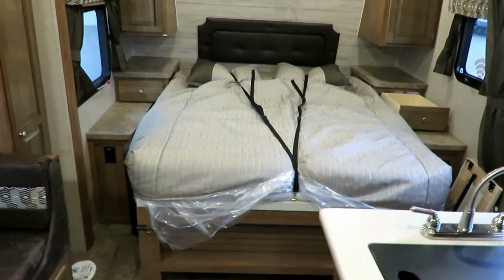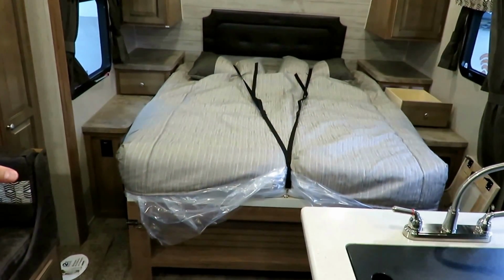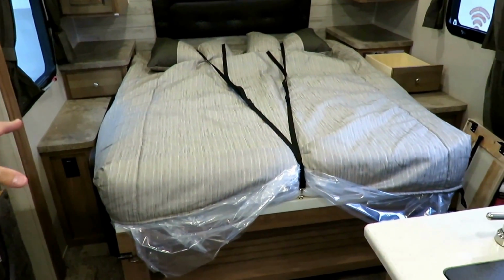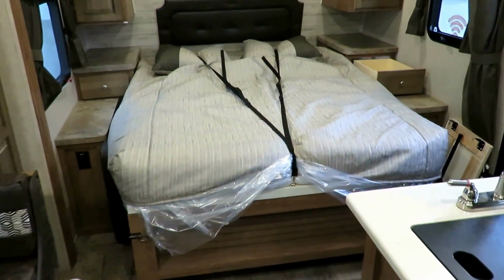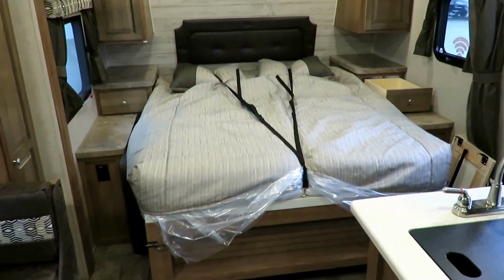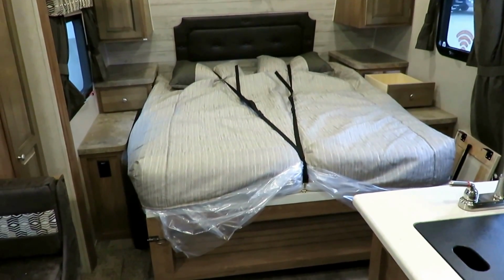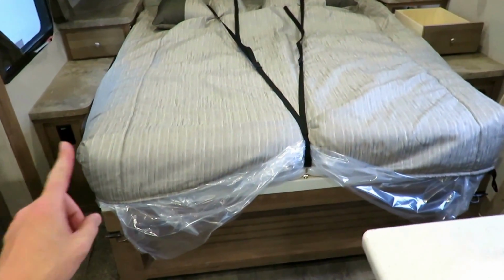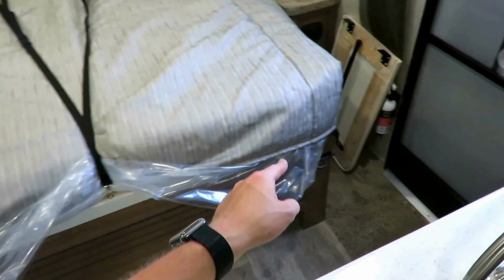So, it's a one-piece heated mattress. The whole bed flips up and down. It comes with a handy little strap so you can strap your bedding down. You might need to straighten it up a little bit, but you don't have to make a bed every morning, every night. You just don't have to do that. Now, when you're ready to put it away, they've made a change over previous models. It now locks in the down position. That's what that little strap is over there.